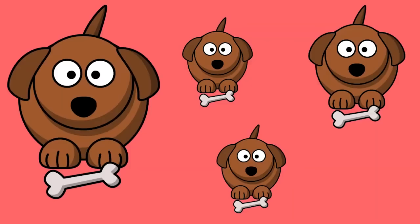How many dogs are in this picture? One, two, three, four. Four dogs.